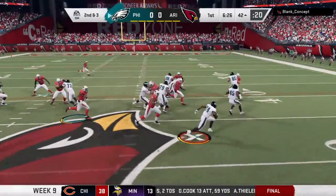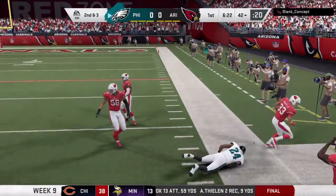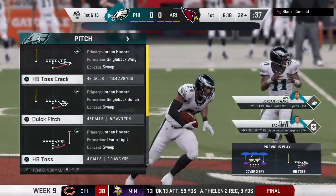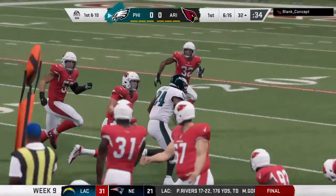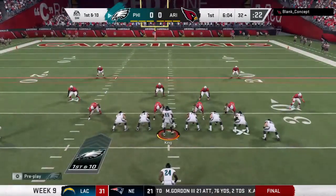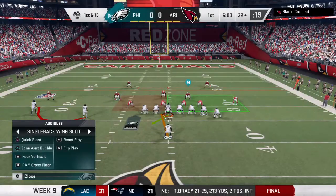On 2nd down, it's Howard. And past the 35, he'll be dropped a yard or two shy of the 30. 10 yards there and an Eagle first down. And after his performance last week, everybody saw it. Unbelievable. You can expect a heavy dose of him again, I think. Without a doubt. I mean, why wouldn't you?